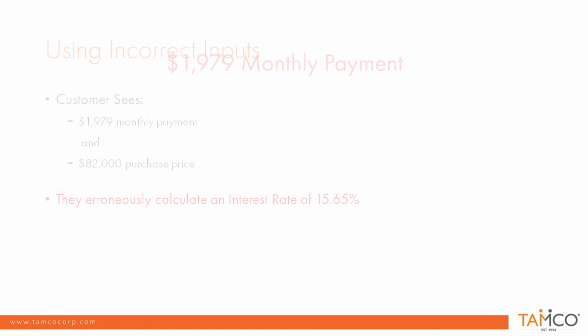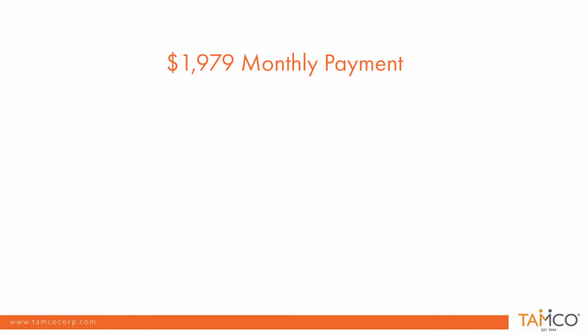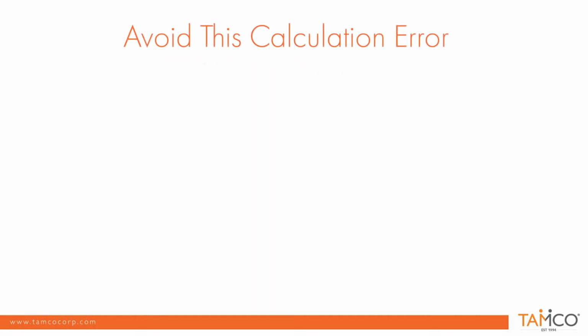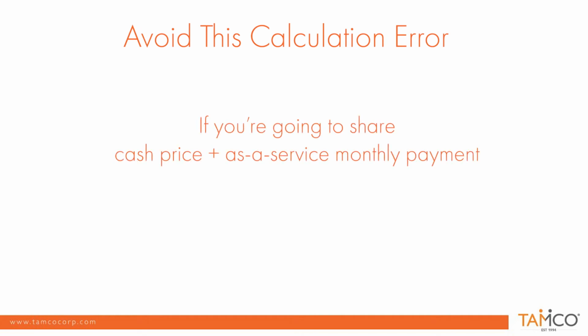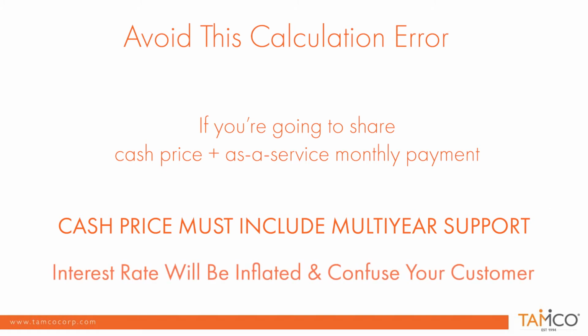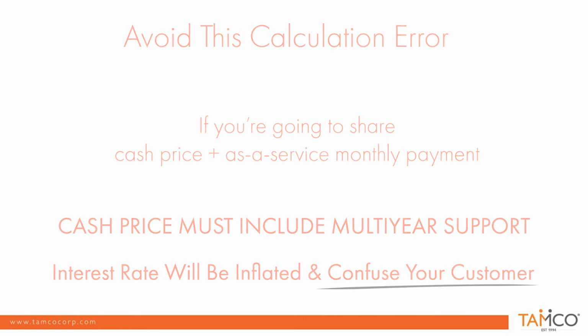Remember, the $1,979 monthly payment is based on a total solution price of $100,000, not $82,000. We can easily avoid this second big calculation error. If you are going to share a cash price and a comprehensive as-a-service monthly payment, the cash price must include multi-year maintenance and support. Otherwise, the interest rate will always be incorrect and extremely inflated, and at the very least, confuse the customer about both options.